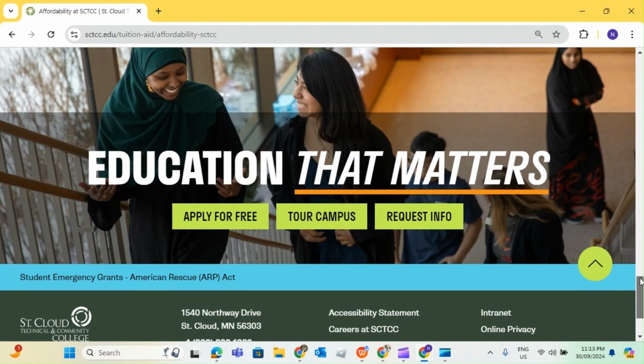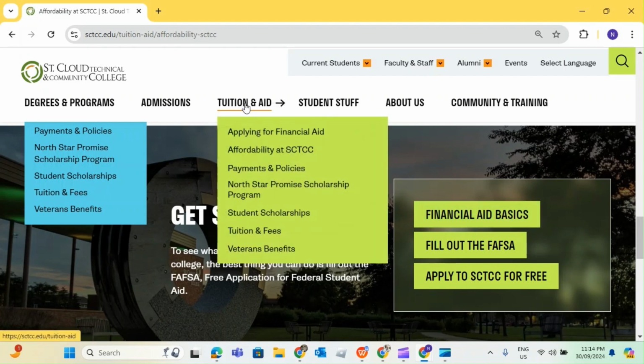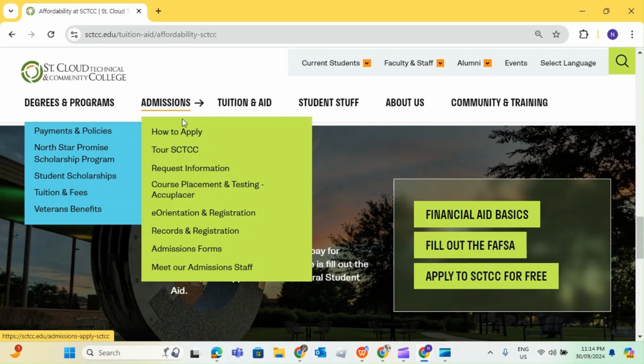So you can apply for free by clicking the button where it says apply for free. You can also apply for financial aid. Yeah, there are aids which you can apply for. So you can see tuition and aid, applying for financial aid. So you can hit up here to apply for financial aid. Okay. Yeah. So let's look at how to apply.